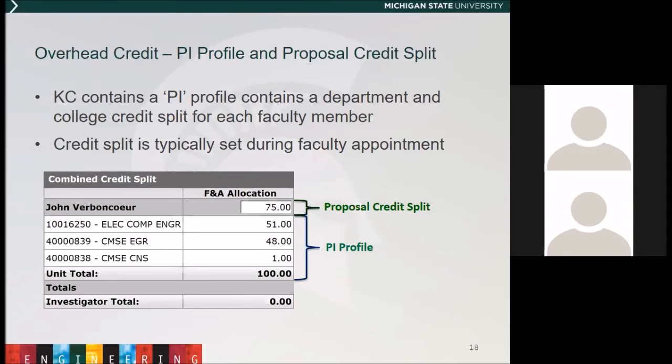modification. But another reason might be, for example, if this particular character had triplets and had to take 3 months off, and therefore wasn't able to do the full 75%, that might get moved over to someone else, and so on. So you might have to move the percentage around for reasons other than just the appointment.